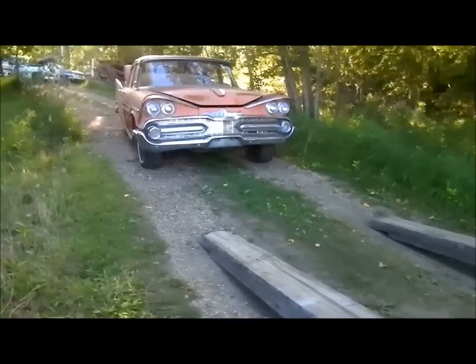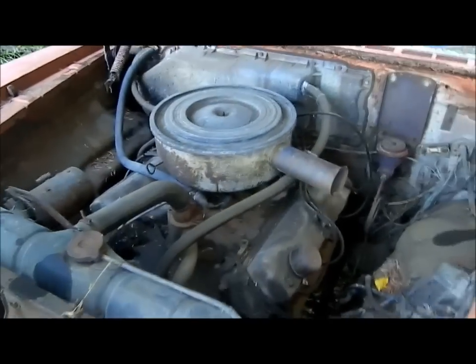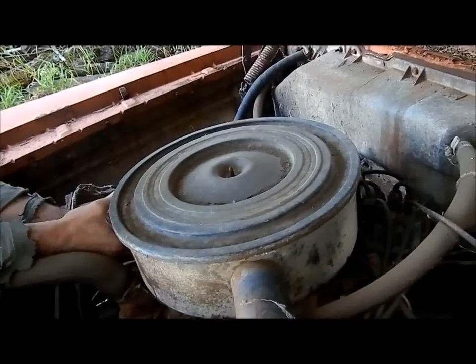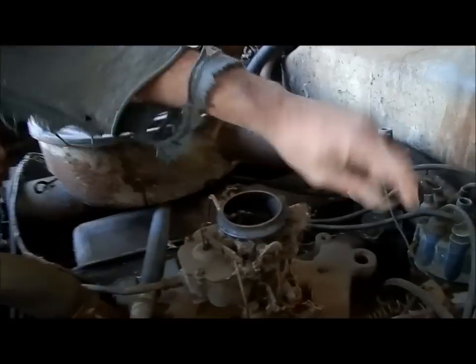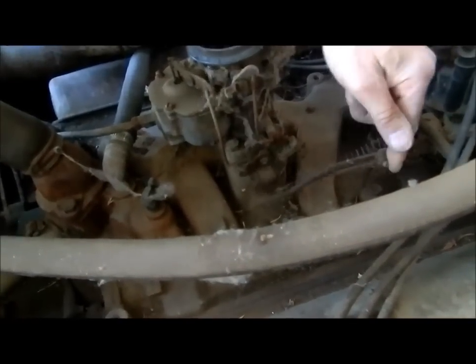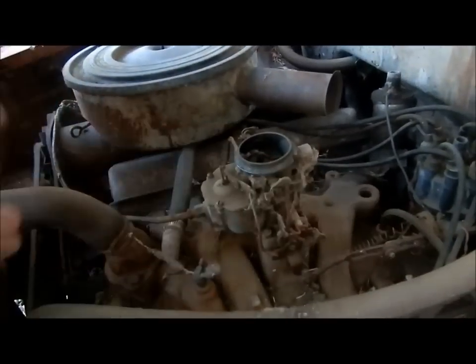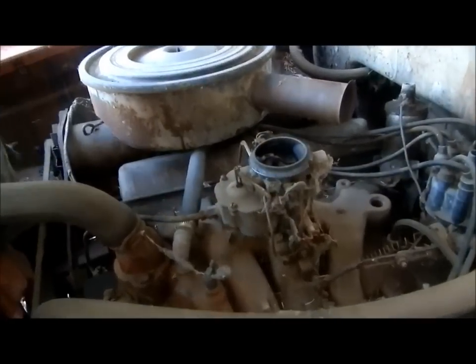Well, let's have a look at it. Hello, Polly. She's dusty. Well, it's not all seized up or anything. It's not all gummed up. Usually the accelerator pump will stick. So it might, but it's seized, right? So it doesn't really matter if the carburetor works because the engine is stuck. You never know.